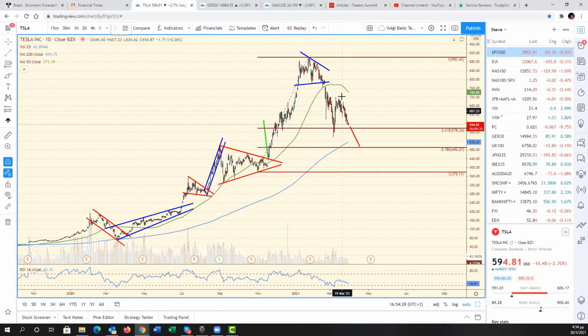Now, admittedly, corrections are a little bit tricky. Who knows? We might even see a triangle unfolding here and afterwards producing another leg lower. Keep in mind, if you see a triangle forming here and spending more time consolidating, you should expect that the next leg lower is going to be longer than just a retest of 490, right? So if you see Tesla spending more time consolidating there, the most likely scenario is that we will eventually break down, but correct even deeper, perhaps 380, even deeper than that.